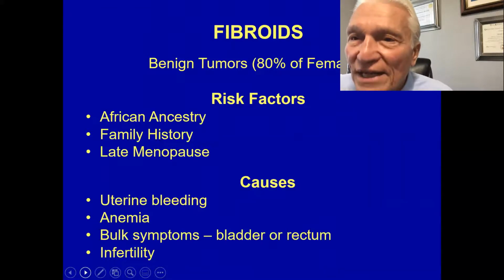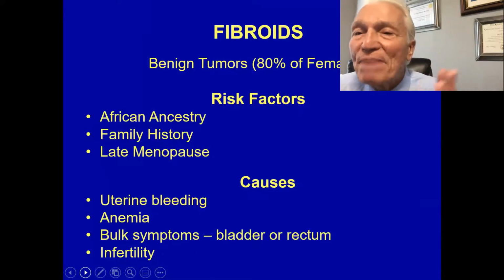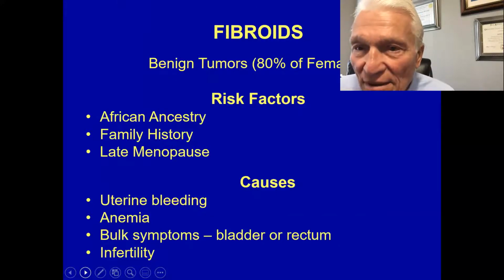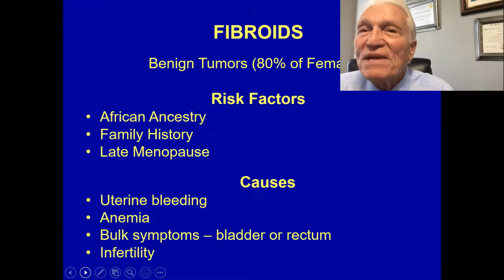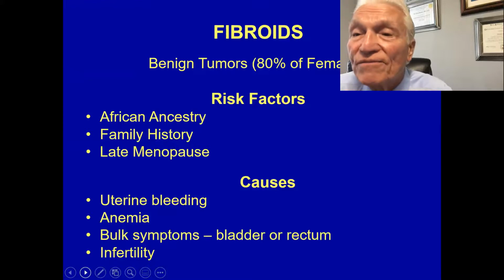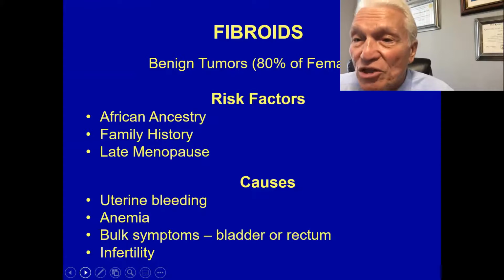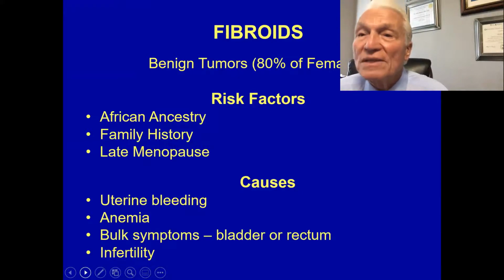The ones that have symptoms cause uterine bleeding because the cavity is bigger. And this uterine bleeding can cause anemia. It can cause bulk syndrome. What symptoms? By that I mean they're so big they press on your bladder and can cause urinary frequency, urgency, or loss of urine when you cough and sneeze, or they can press on your rectum and cause constipation. And for the younger patients, they can cause infertility. Next slide.